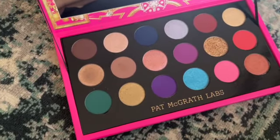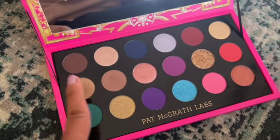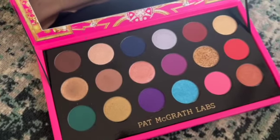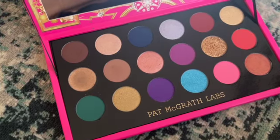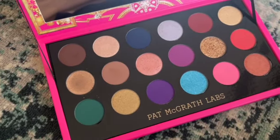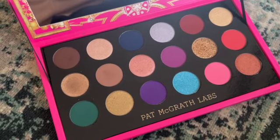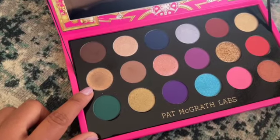The pans did get, I think, maybe a little smaller, not sure, but you do get some more cooler shades than before, but still incredibly wearable. I haven't played with this one as much because I bought it last year on Black Friday and didn't get my hands on it until this summer. So I definitely need to play with it more. However, I've already been impressed by this shadow.